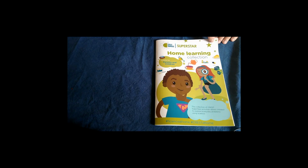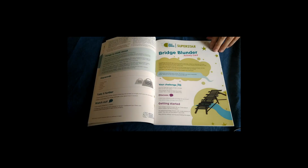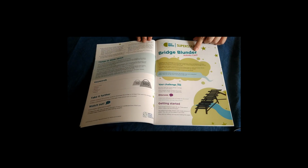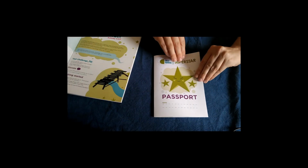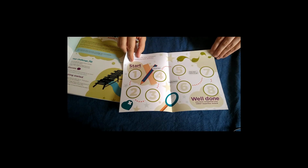Each investigation has an organiser's card, which breaks down the activity and the science for adults. And the activity card, designed specifically for the young people investigating. The passport is a fun way of enabling young people to keep track of their progress towards their Superstar CREST Award. You can use a sticker or a stamp or even colour it in. Let's take a look at one of the activities in action.